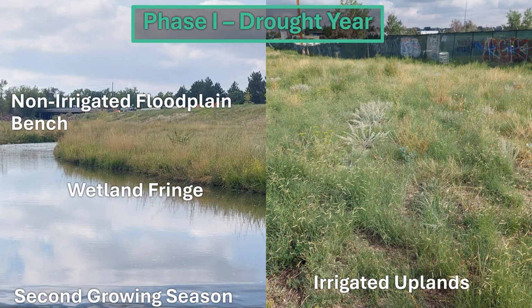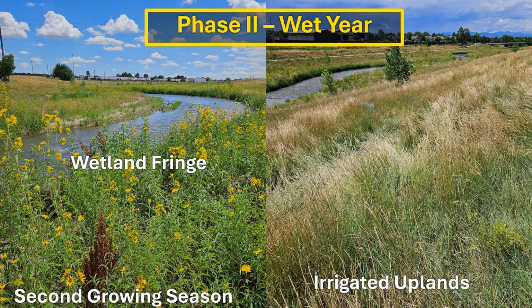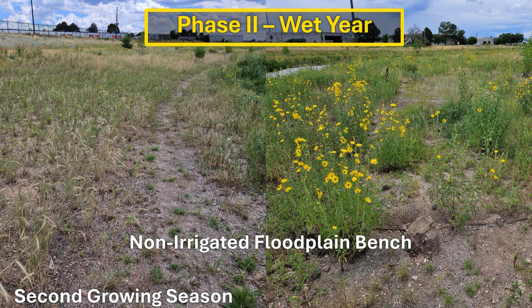And here are some photos for the second growing season. This is phase 1, which again was in drought. We can see pretty lush vegetation in each of our vegetation communities, although it is somewhat brown due to the drought. And here's phase 2, which had the very wet year. We can see the vegetation is very tall and very green from all of the rainfall, especially in the fringe wetlands and irrigated uplands. And this is what the floodplain bench looked like in phase 2. Again, we have very tall green vegetation due to all the rain, but if we look beyond the vegetation or below it, we still see quite a bit of bare area exposed.